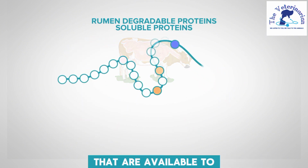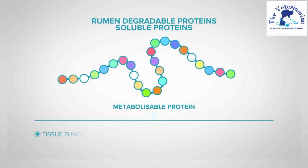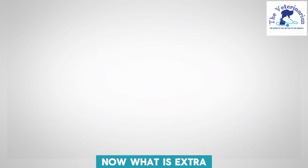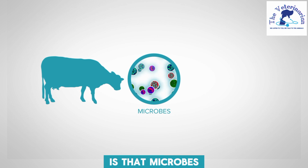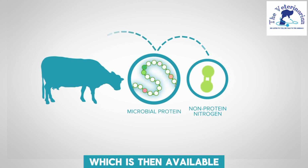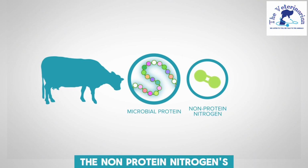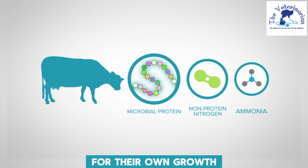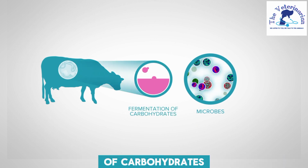These amino acids that are available to the dairy cow are called metabolizable protein and can be used for many metabolic processes, including tissue function, growth, milk production, and reproduction. Now, what is extra special about this microbial protein, and why ruminants differ from you and I, is that microbes can also use non-protein nitrogen compounds in feed and convert these to microbial protein, which is then available for use by the dairy cow. As with the degradable proteins, the non-protein nitrogens are converted to ammonia in the rumen and then used by the microbes for their own growth. Once again, the microbes also require an energy source, which comes from fermentation of carbohydrates in the rumen.